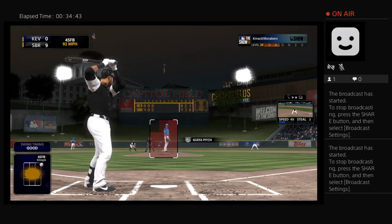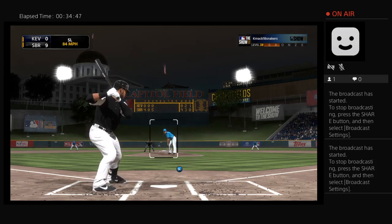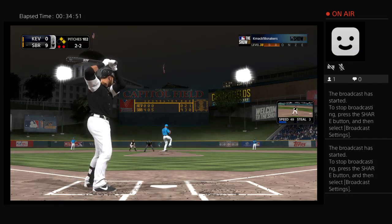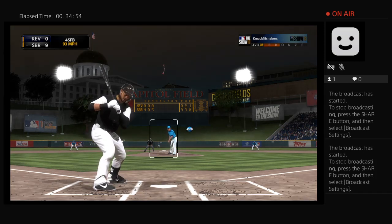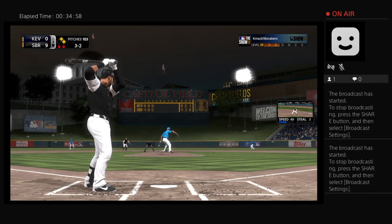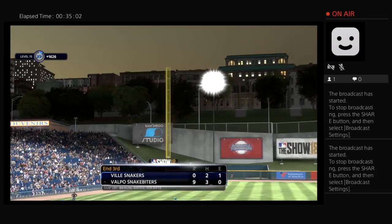1 ball, 2 strikes. All right, let's take a step back right here. He's down 1-2. 3 fastballs in a row. There is no way he's throwing them. Fastball is outside. It's full now, 3-2. Anthony Rizzo got him looking, and that'll do it. The inning is over.